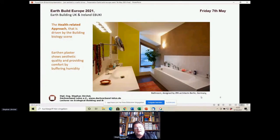But of course, there is also the health-related approach that is somehow driven by the building biology scene, where some scientists and other craftsmen really decide to take the earth plaster or the earth building material just for keeping a healthy indoor climate, a comfortable indoor climate, and also buffering the humidity at a comfortable level. And by using this earth plaster also as an aesthetic issue, as you can see here, you can choose any color you like and also have this property of buffering the humidity. So this is also, I think, a good example for combining both of these approaches.